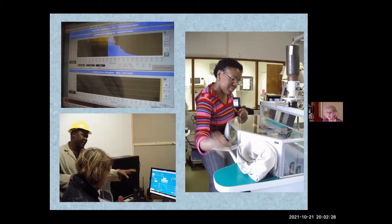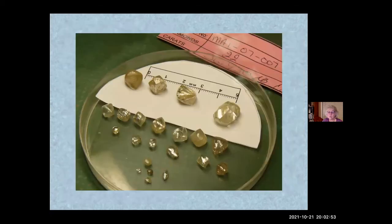People literally never touch the diamonds, because the diamonds go into the sorting areas, go into these what look like milk cans, and no human hands ever touch them until they are shipped out. But they go into here, they go into this, and she sorts them by hand through the gloves. So this is what she is looking for.